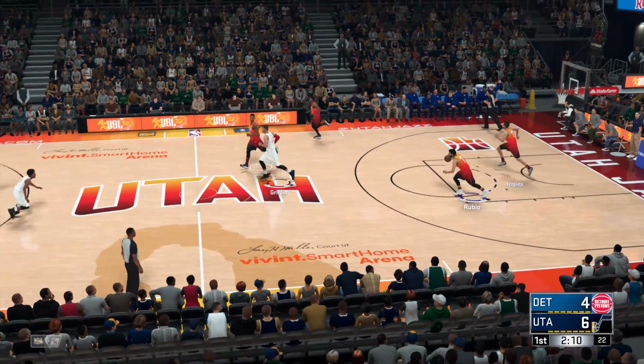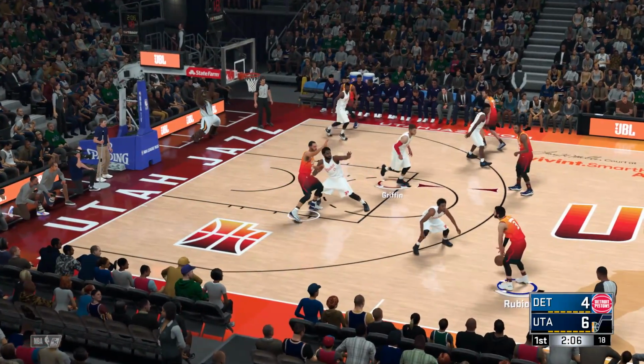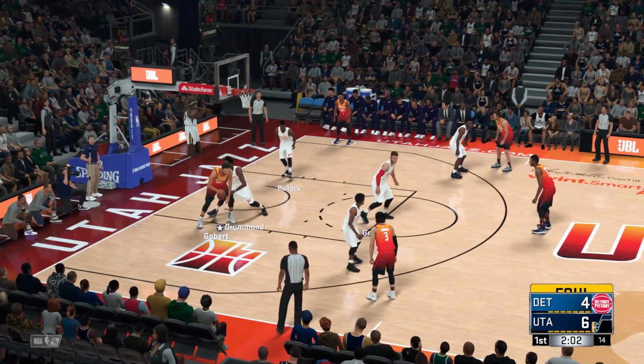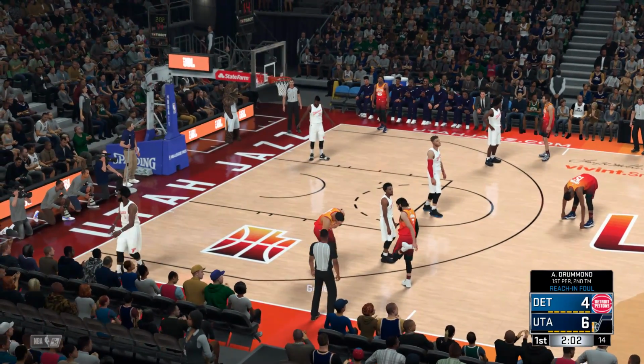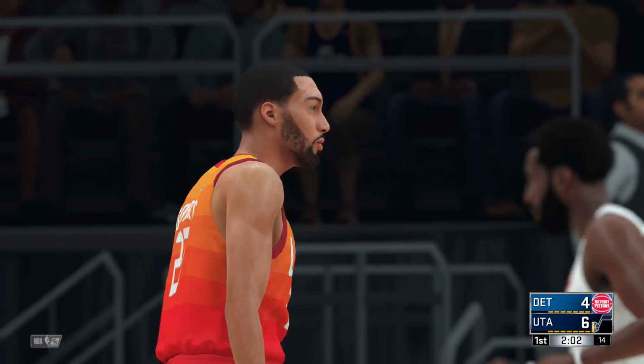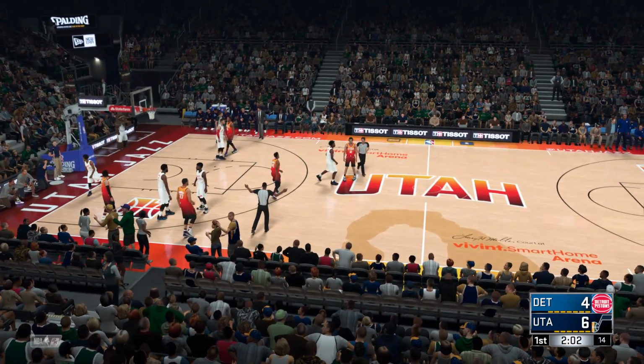And setting the tone early with a strong move to the rack. Boy, seizing control right away. Send a message on that possession. And there's the call on Andre Drummond. That's his first foul. Timeout is called, first of the game for the Jazz.